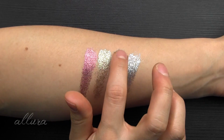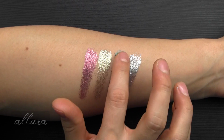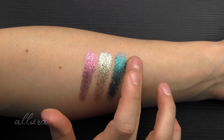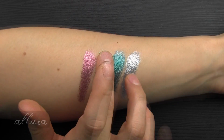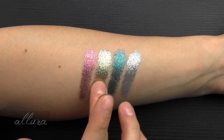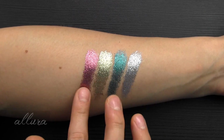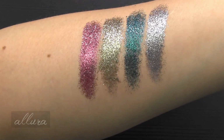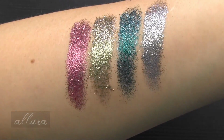See how well they layer. I'm going to go in with some more product and just tap on top. These do seem to layer pretty well so that you can get a more opaque full coverage layer of glitter. It is very pretty. I just don't know about the formula using it on the eyes.